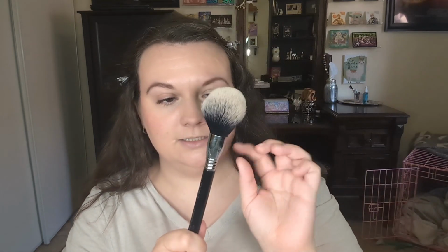But this one works okay. Anyway, I'm not sure how I feel about these new Sigma brushes. I'll probably talk about them more in a different video, but yeah, this is the Sigma F24. I just got this and some eye brushes, and I'm not sure because they feel like plastic. The eye brushes feel kind of cheap, but I haven't tried the eye brushes yet. This is the first time I'm trying this brush. It's okay, I think. It works fine.